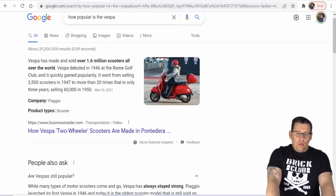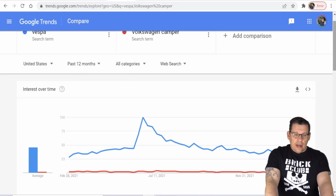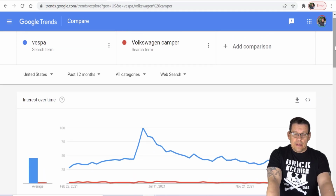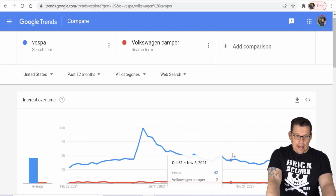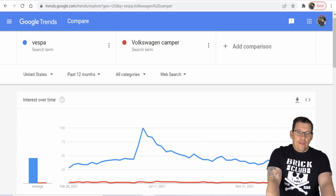I wondered how popular Vespas are compared to the T1 Campers. So I went to Google Trends and typed in Vespa, and then I also typed in Volkswagen Camper. You could clearly see that the Vespa is just through the roof, well over the Volkswagen Camper. That makes me pretty happy, because I'm thinking about going in pretty deep on the Vespa, at the $9.99 price point, of course.